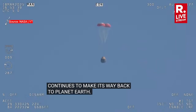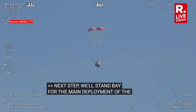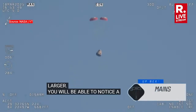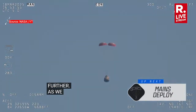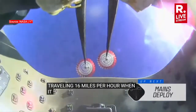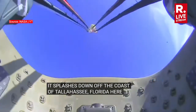Next up, we'll stand by for the main deployment of the parachutes. The mains are quite a bit larger. You'll be able to notice the difference on your screen once they deploy, and they continue to ensure that the Dragon spacecraft slows down even further. As we mentioned, Freedom will be traveling 16 miles per hour when it splashes down off the coast of Tallahassee, Florida, at 2:57 p.m. Pacific time this afternoon. And there we go.